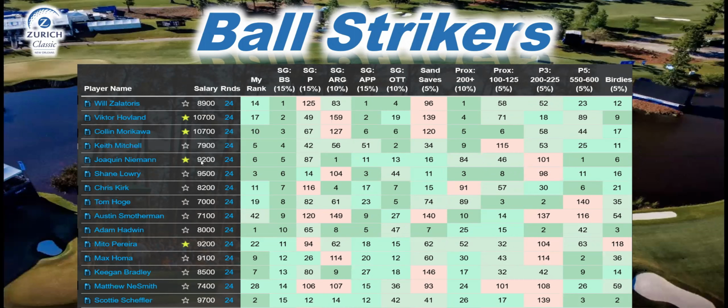But I do like Joaquin Niemann and Mito Pereira at 9,200. You can see 22nd and 6th. Of course, they're roommates. They're both from Chile. They know each other very well. And I think they would have amazing chemistry and would be a good team. And Mito Pereira has been putting better on Bermuda. That doesn't show a whole lot. But you can see where they would probably both lack is maybe not the best putters.